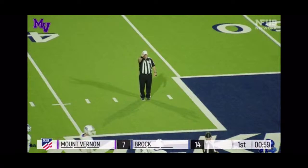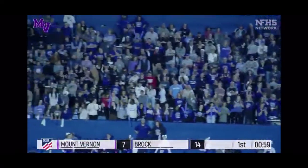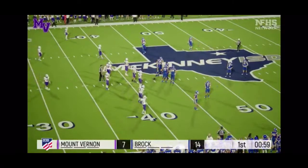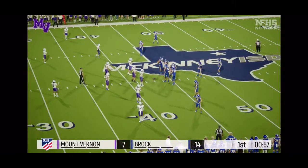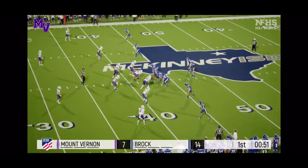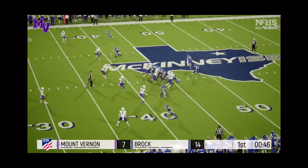And something we saw last week in Mount Vernon for throwing it up the field on an RPO. You got a lineman downfield, and you can't do that. So that's going to cost them a little bit there. 2nd down. Should be 15 to go. So ready to overcome that one is Brock. 2nd down, 15.